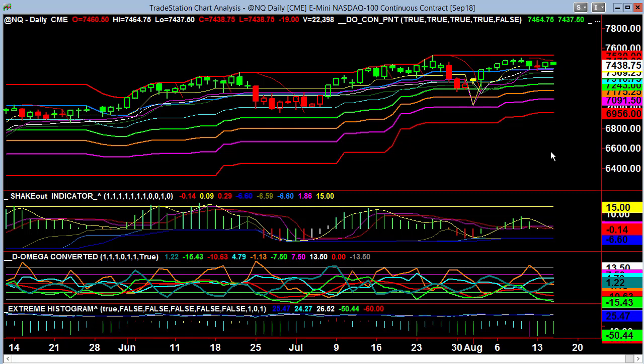just as there's a rotation taking place into yield return, and whether or not people want to be in safety versus in the market, and that spread is still working itself out. And we're probably going to start seeing a little bit more of an exacerbation of that, which means we could even see the ATR from a daily standpoint increase significantly.